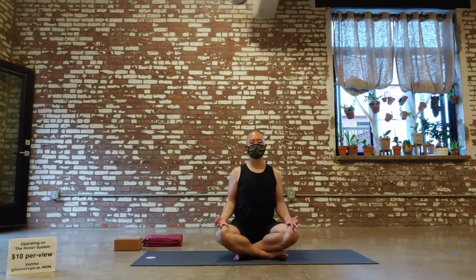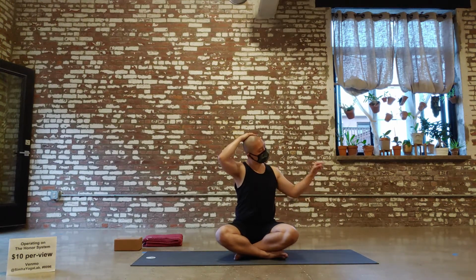Beginning to open the eyes and let the palms face up. Inhale, lengthen through the spine. Exhale, right ear to the right shoulder. Take the right hand to the left side of the head. Pull gently, switch hand. Yes, there you go.